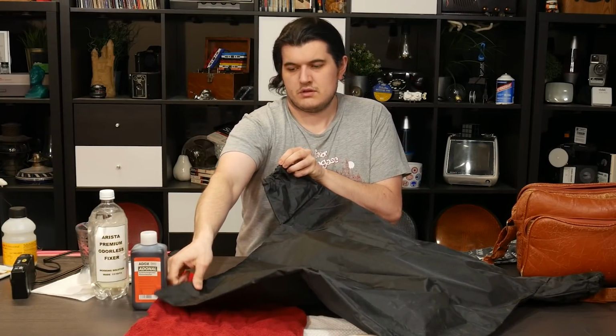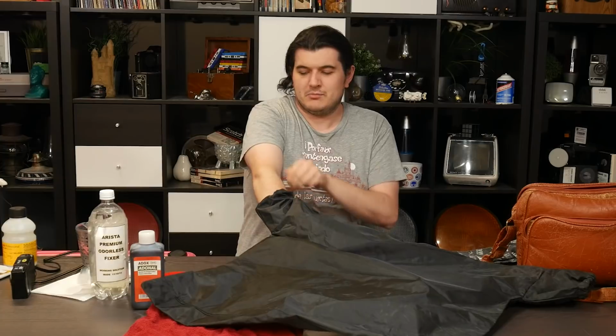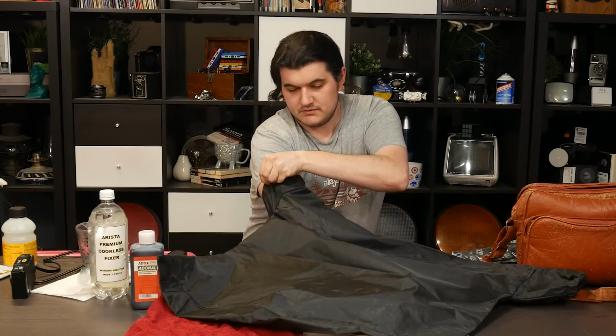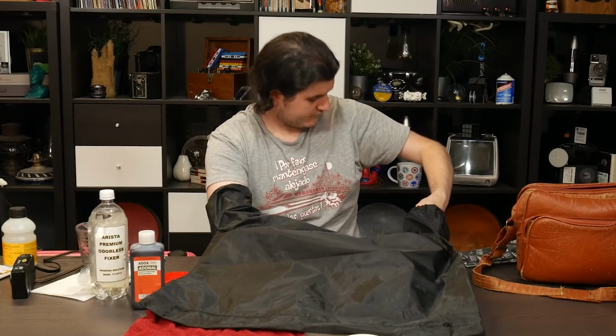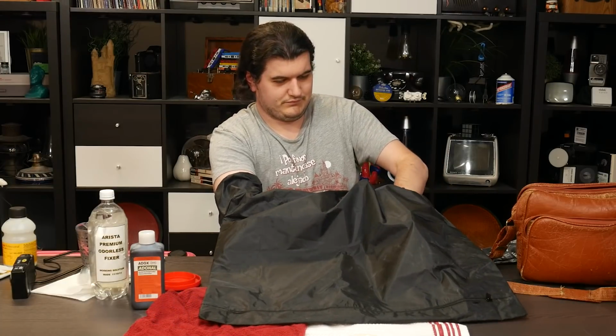So now we just zip up this one. Zip up the other one and carefully spin this around. Now we do the very silly thing of sticking our arms in here, and you want to pull that way up your arms so you don't get any light leakage. This is why some people very much don't like using changing bags, because it is, you know, weird, but it works.